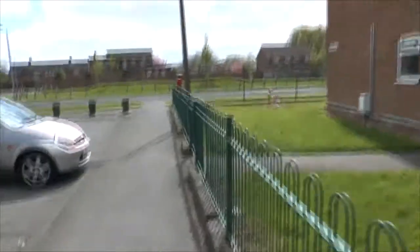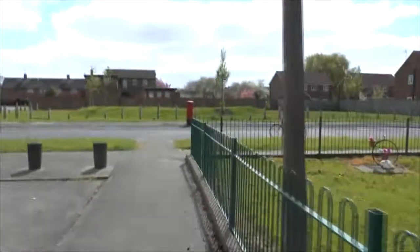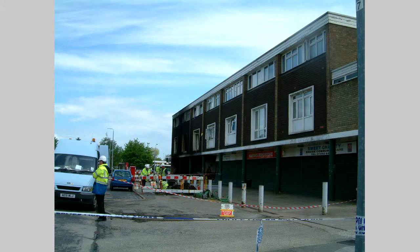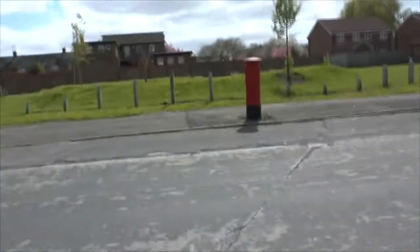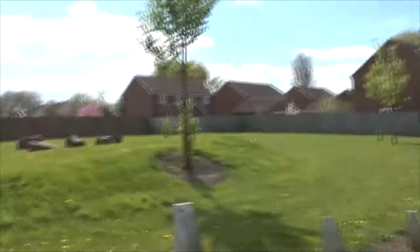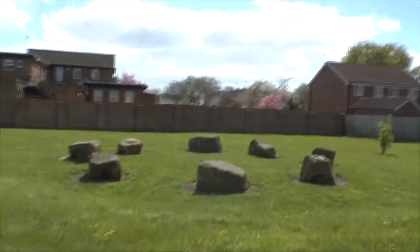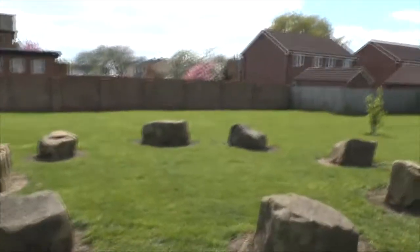Coming out here, right across the road there. One of my neighbours riding by there. She's so sweet. Yeah, that was a block of flats and shops which occupied this land here, directly opposite. That was demolished after the explosion in a kebab shop. And here's the stone circle which they left in its place. This land's been sold now.